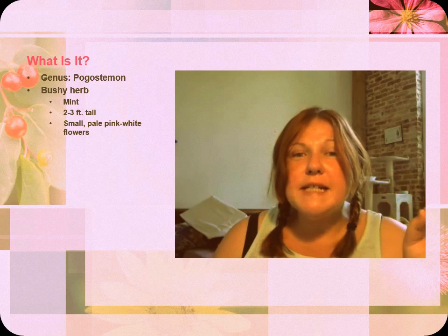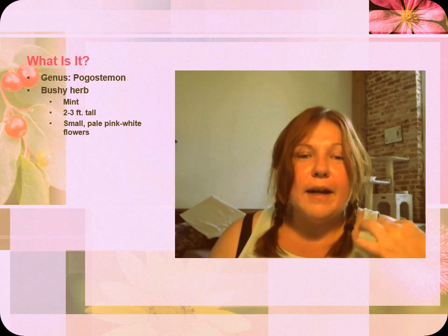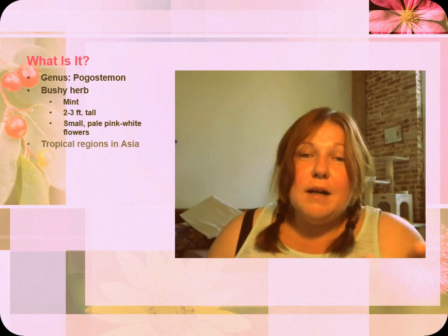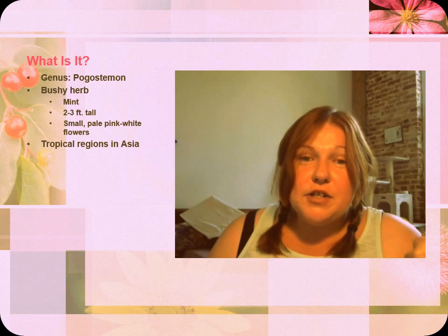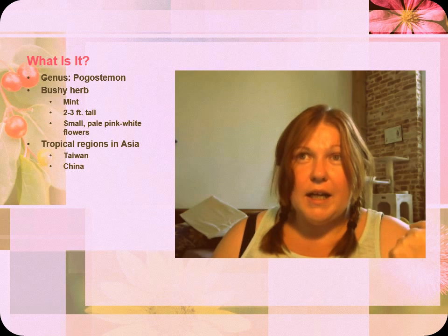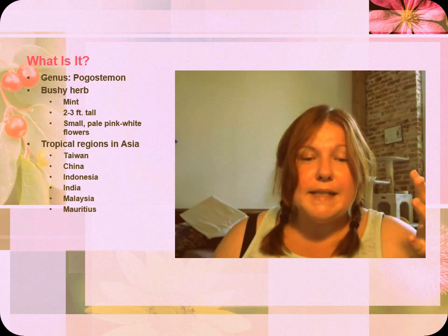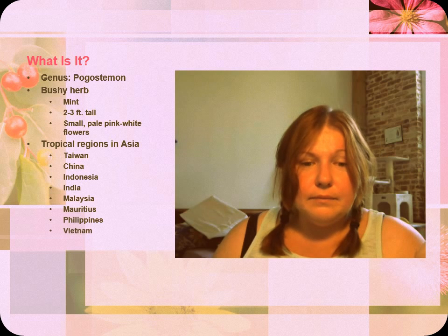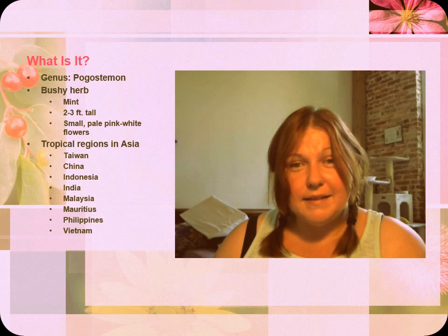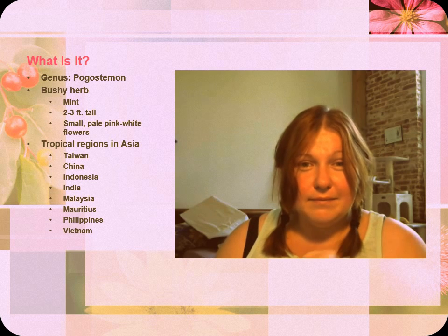Anyway, it gets about 2 to 3 feet tall, and it gets small, tiny little pale pink, white flowers. I've seen some in photographs with a darker red, a darker pink, right? And it comes from the tropical regions of Asia, such as Taiwan and Vietnam, China, it says Malaysia, and a few other places. So it likes those types of areas.